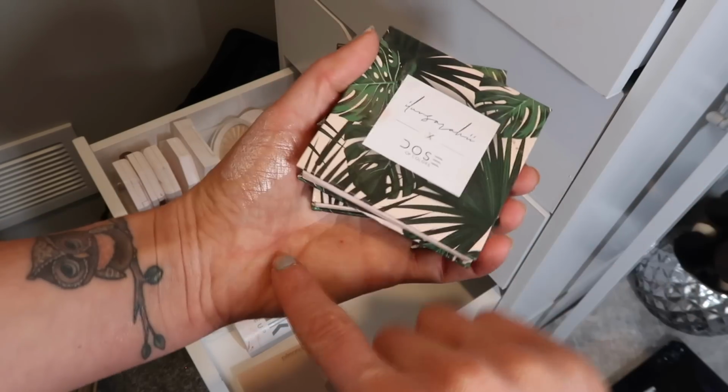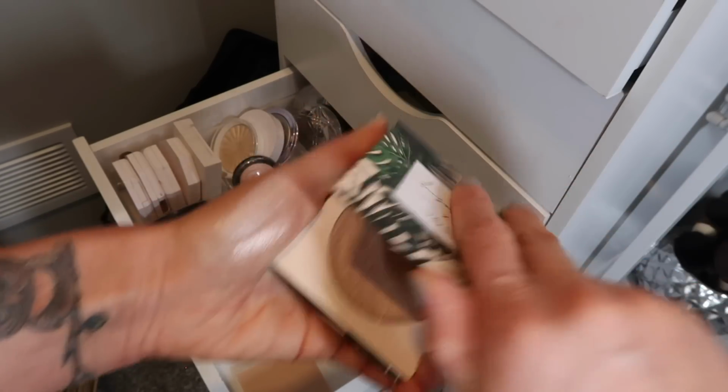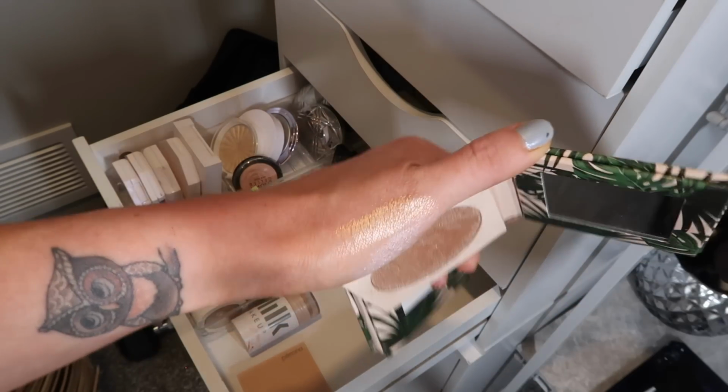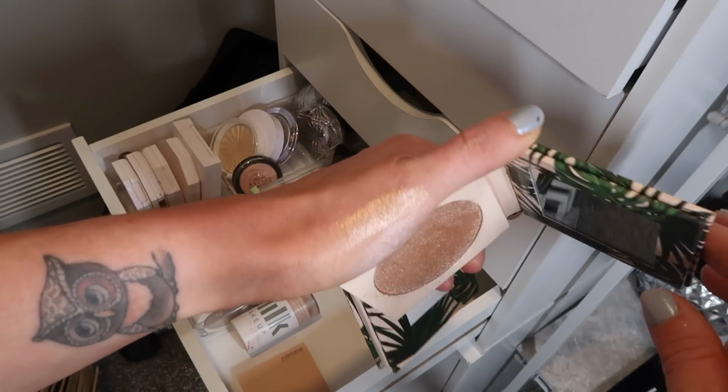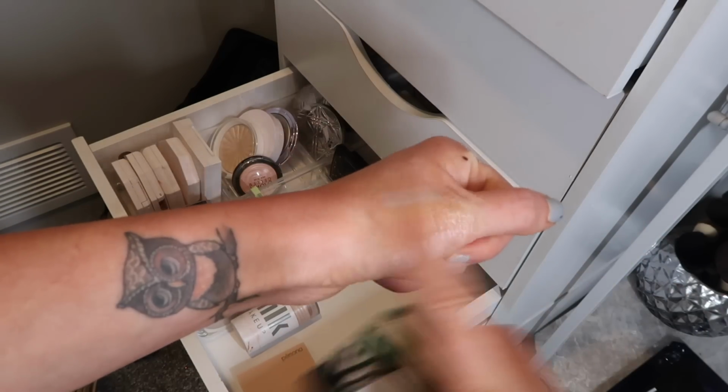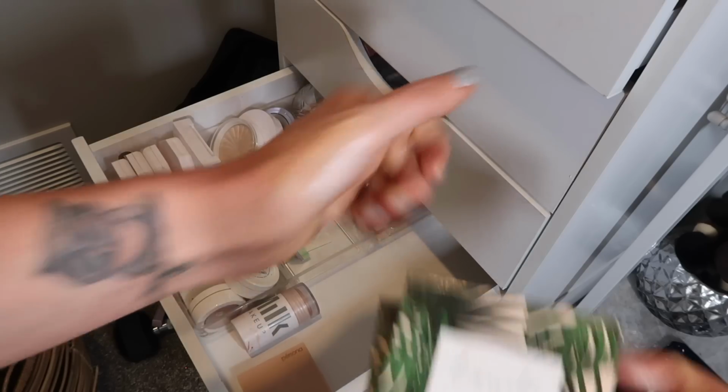pink toned one. I actually have it swatched right here. And then I'm also going to grab this one, which is in, oh, such a beautiful gold. Might be a little bit dark. This is in the shade Soulmate, but I think if I blend this out, I can definitely make this work, especially if I have a self-tan going.